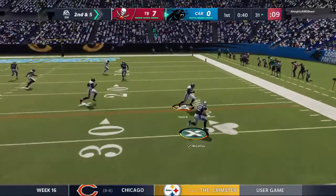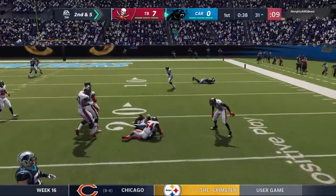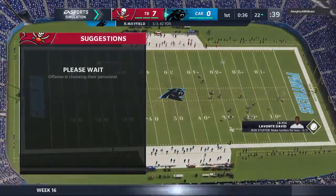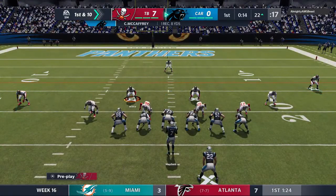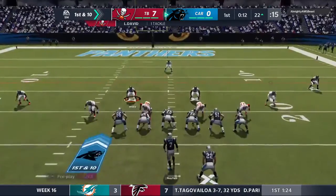Mayfield gets this to his running back. It's Christian McCaffrey. And he'll be a couple yards shy of the red zone here at the 22-yard line. That one, a first down pickup of 8. 2-yard line.